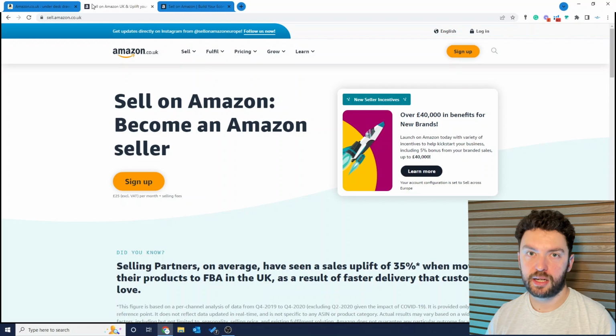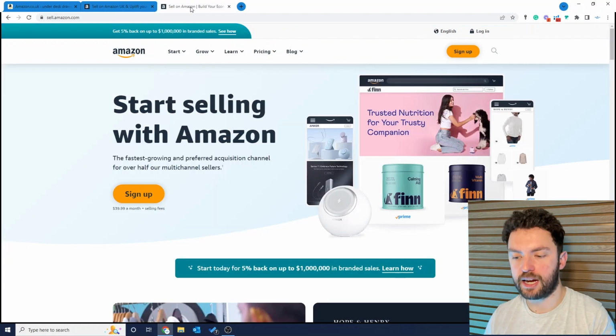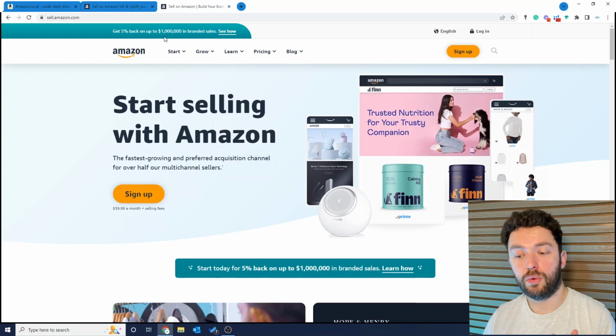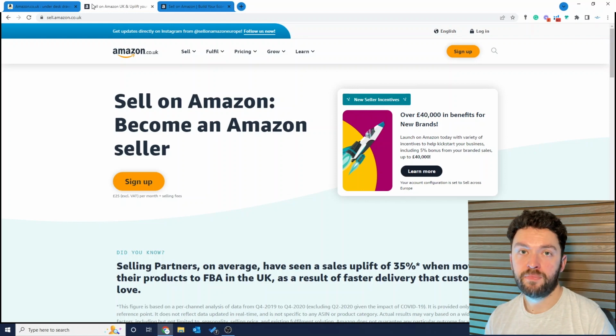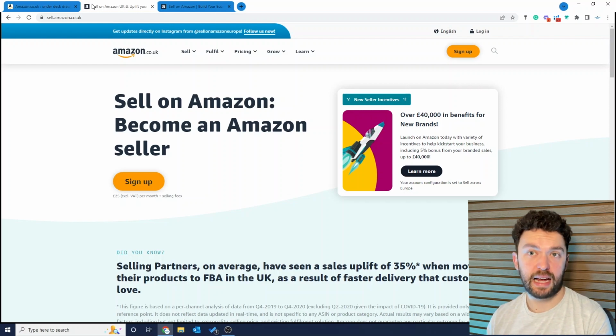Now, when it comes to signing up, go to sell.amazon.co.uk if you're based in the UK. And if you want to sell on Amazon US, now you might still be based in the UK, go to sell.amazon.com. So when you go on sell.amazon.co.uk, you'll see that the costs are £25 plus VAT per month. And there are other fees that you need to consider. You've got selling fees, storage fees. All of this can be worked out if you Google Amazon FBA sales calculator.